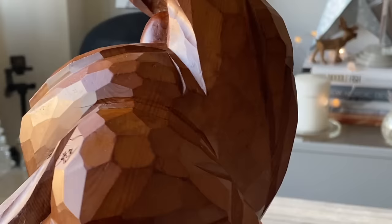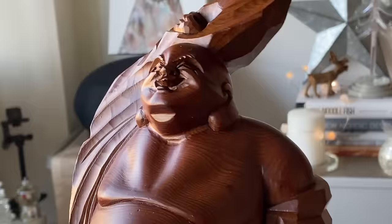There should also be a fan in his hand at the top there, but I think he's still beautiful and I'm so glad I got him. He is another keeper for me.